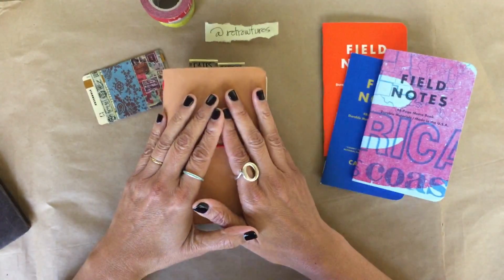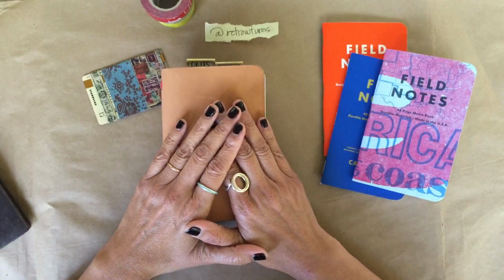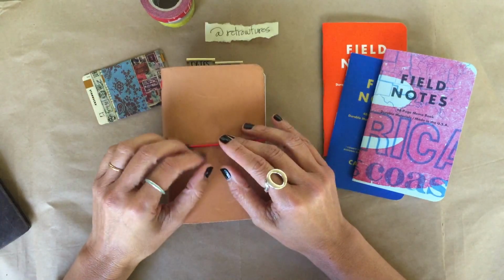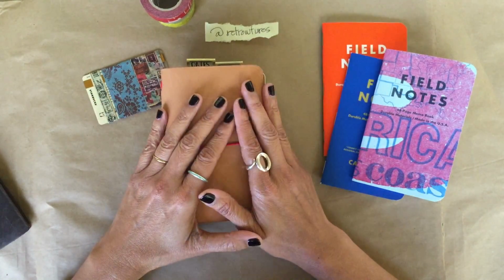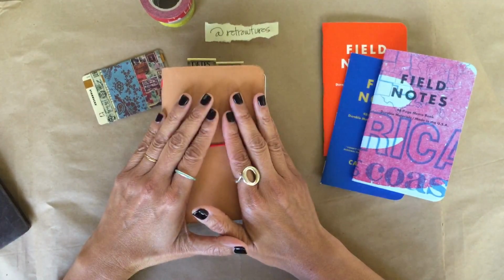So basically the key is to make it simple, and you want to make it simple enough that you are able to document life as it happens. That's actually one of my taglines for my photography business, which is how I view journaling as well. Document life as it happens.